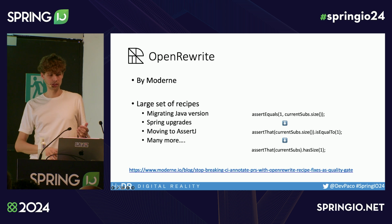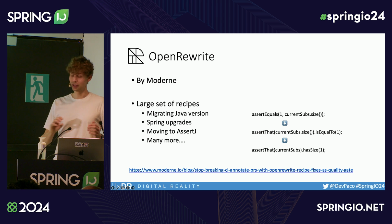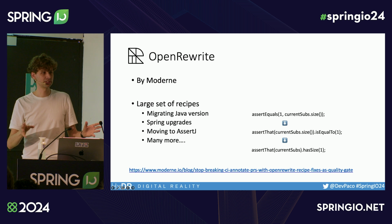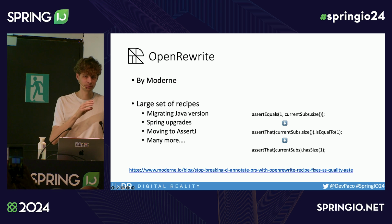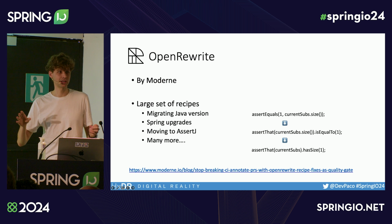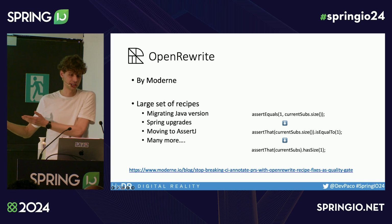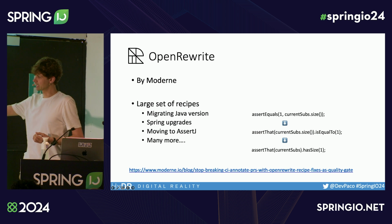Now another one, OpenRewrite already has a talk and a presentation, and I still want to mention them. If you haven't heard about them, go check out their booth as well. They have a big set of recipes to do large-scale migration. So if anybody still does a migration from JUnit 4 to JUnit 5 by hand, I would say save yourself the time. You can do it in 1 hour instead of 5 days. Or, for example, migrate to AssertJ.